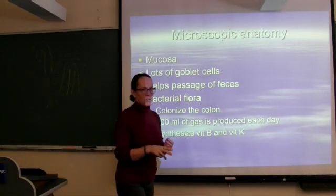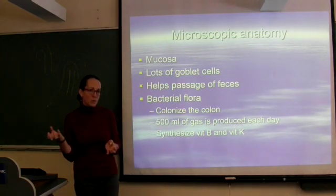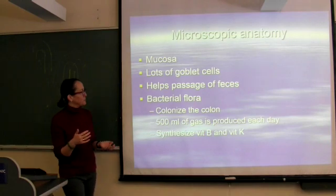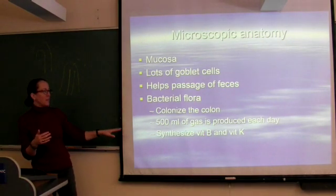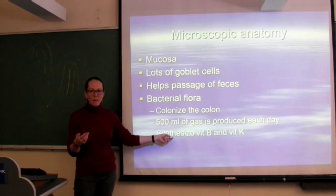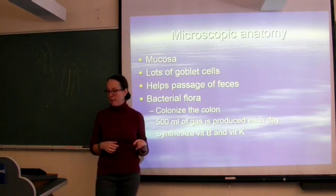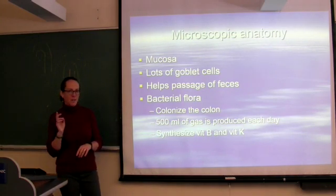Now, the mucosa of the large intestine has lots of goblet cells because we take a lot of the water out, so we want to be able to pass feces without discomfort. Okay. There's bacterial flora, which helps to produce vitamin B6 and vitamin K. I think there's actually a couple of B vitamins, but B6 and vitamin K is sufficient. 500 milliliters of gas is produced every day.